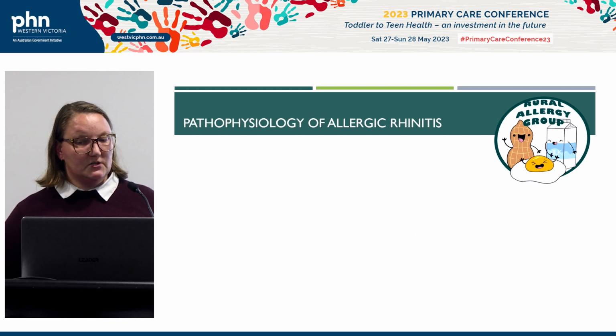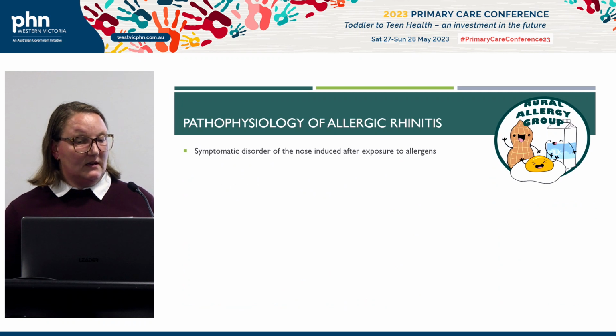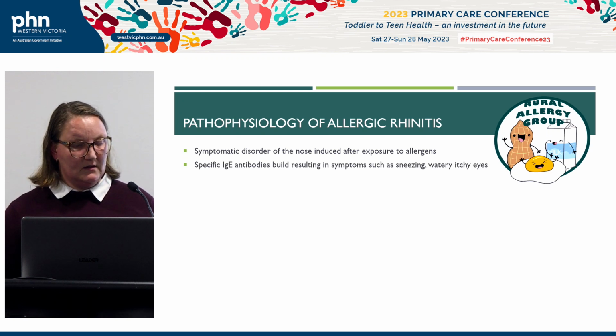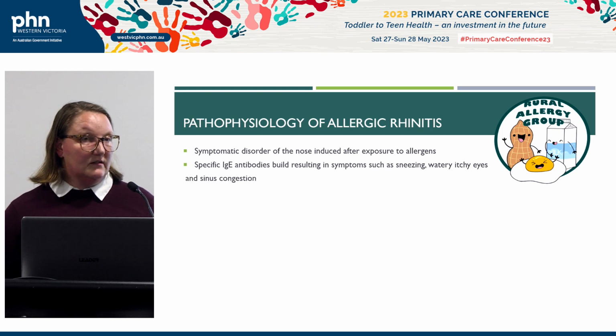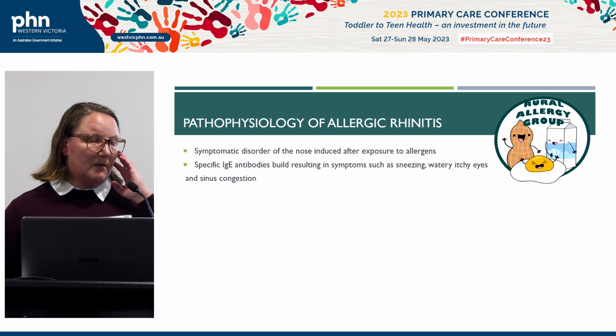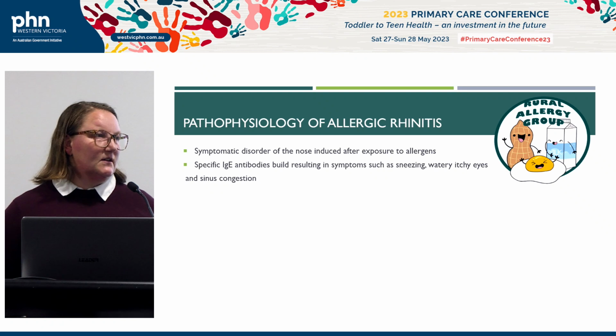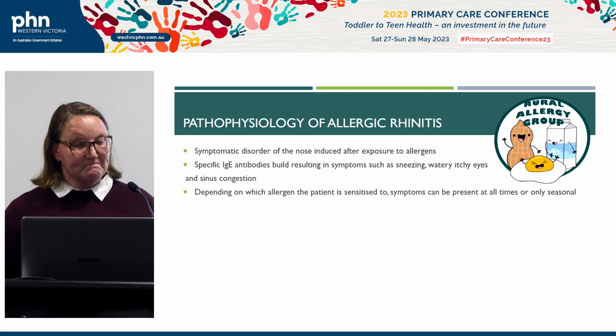So the pathophysiology of allergic rhinitis is a symptomatic disorder of the nose induced after exposure to allergens, so it follows the same sort of pathway as asthma and eczema. Specific IgE antibodies build, resulting in symptoms such as sneezing, watery, itchy eyes, and sinus congestion. And like asthma, it can be just one thing. So people sometimes might wake up in the morning with swollen eyes, and they're like, "Oh, but I don't sneeze and I don't have congestion." You don't have to have that to have it.